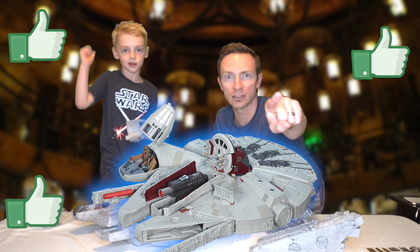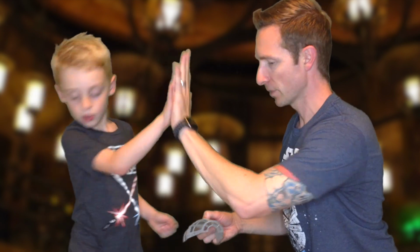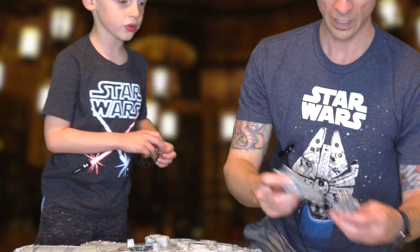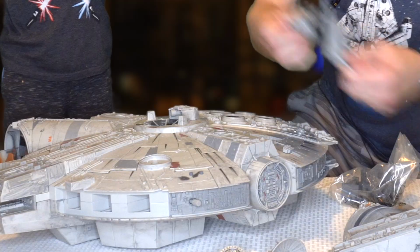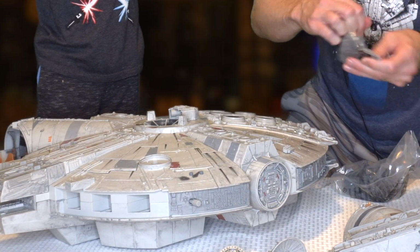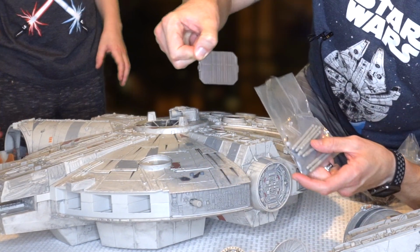Whoa. What is this called? The cockpit. Boom. Okay, so we got the cockpit here. Whoa. We got both satellite dishes here. Blasters. We got cannons for the top and the bottom of the ship. Here's Chewbacca's awesome blaster. We have like some hatches here. We got a hatch.